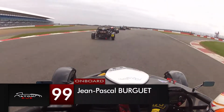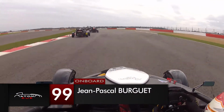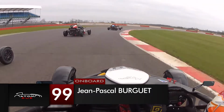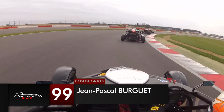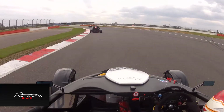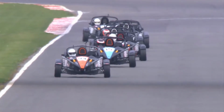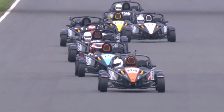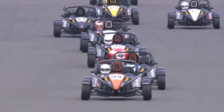So, having made a good start, is Rob Austin in car with the race 1 winner then, Jean-Pascal Bergway, as he just takes his time to pick his way on up through the field. His next target is Richard Marler. He slides to the inside of Richard midway through Beckett's, and then plants his right foot through Chapel Curve in about 5th position.